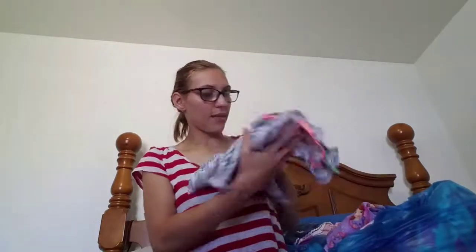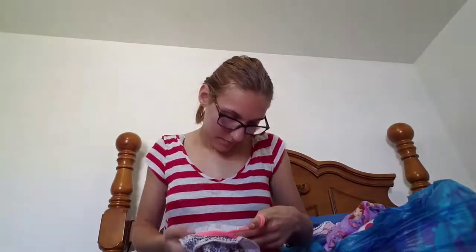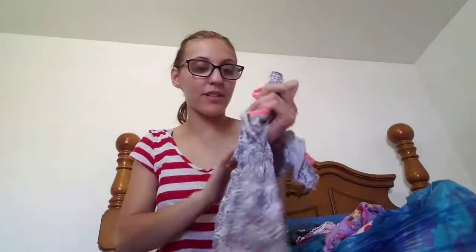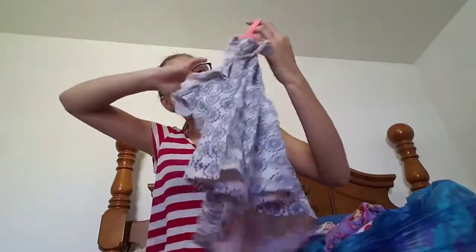Okay, so the first thing we got says Blue Dot Kids, and this is in size 3T. And it's a little outfit, actually. It's a 3T, and it's a little cute shirt. The print is flowers, pink and blue. So this is the shirt that I got Alila, which I thought was really cute. You put it over one shoulder, and it just hangs. I thought that was really cute.